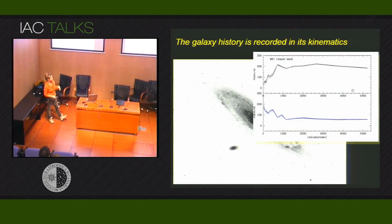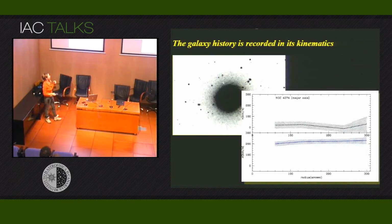And this is the kinematics of an elliptical galaxy. You can see that the rotation velocity is around 0 at all radii, while the dispersion is higher. So you have a ratio of V on sigma that is lower than 1.